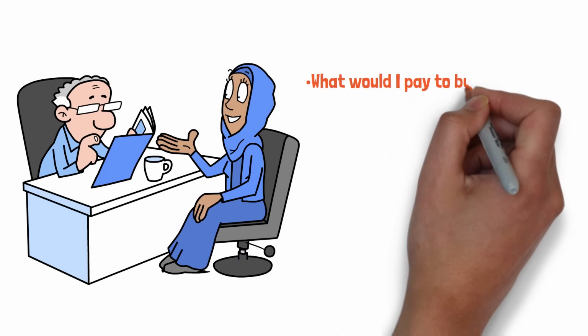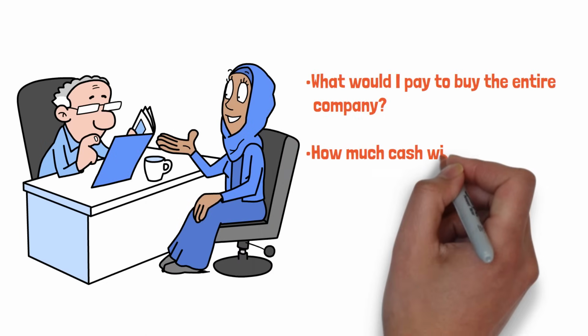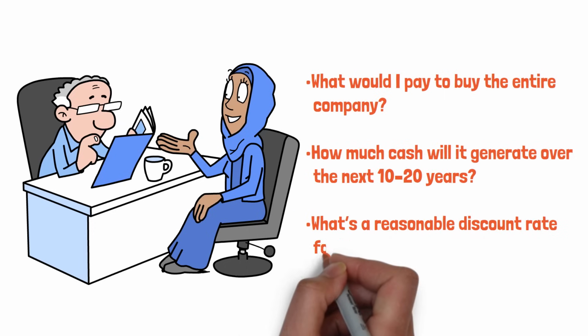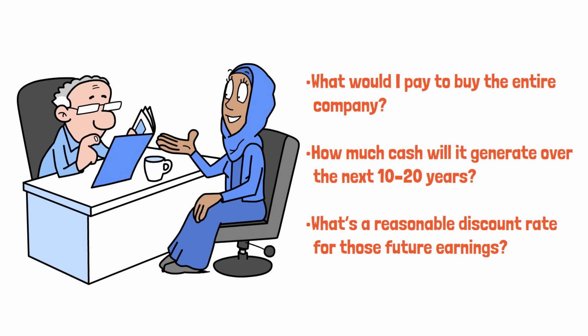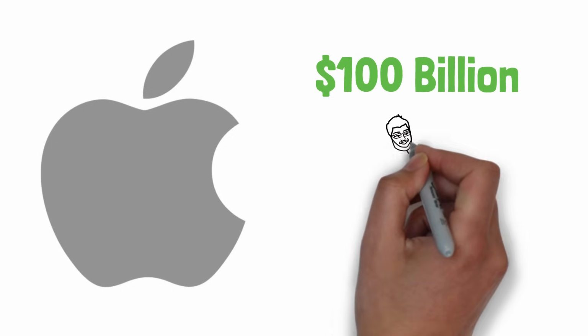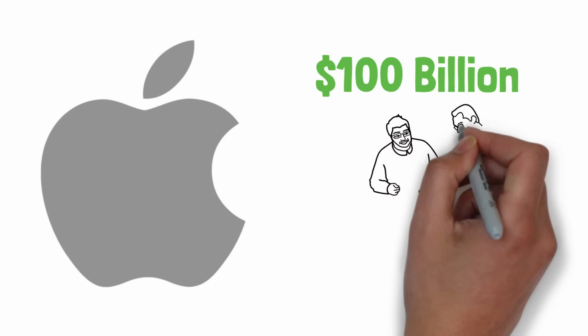What would I pay to buy the entire company? How much cash will it generate over the next 10 to 20 years? What's a reasonable discount rate for those future earnings? Let's take Buffett's legendary investment in Apple as an example. This turned out to be Buffett's most profitable investment ever, making Buffett's firm over $100 billion in profit. Nobody guessed that would have been the case when Buffett originally made the investment.